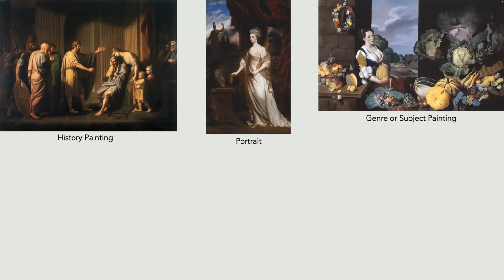And then you'll see here, this is the third stage. The next level down is what are called genre paintings, confusingly, because the whole thing is the hierarchy of genres, but this is genres, or more clearly described, I think, as subject painting. And it contains one or more people, but it's not a portrait. The people, if there are people represented, they're not portraits of those people. And sometimes the subject is intended to be humorous, but not always, but it's hardly ever elevating or noble. That would make it a history painting.